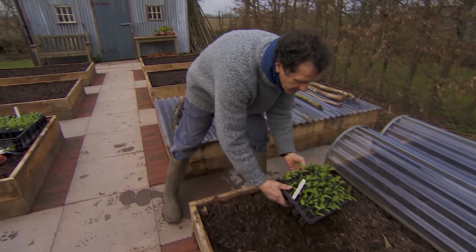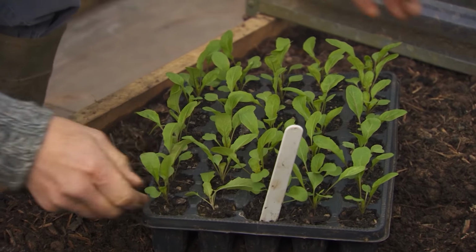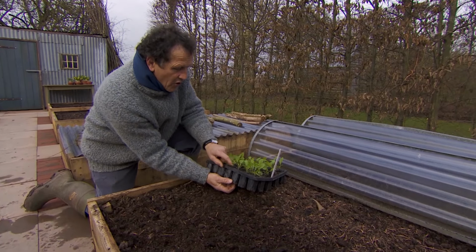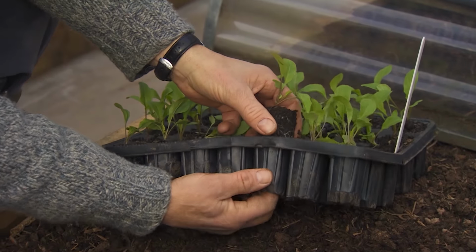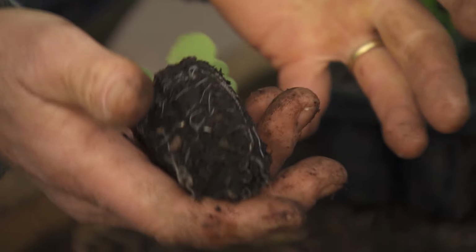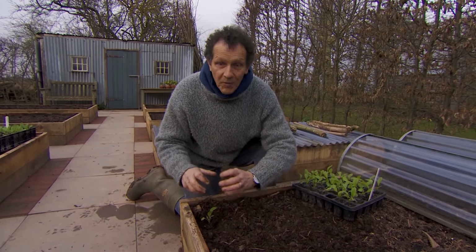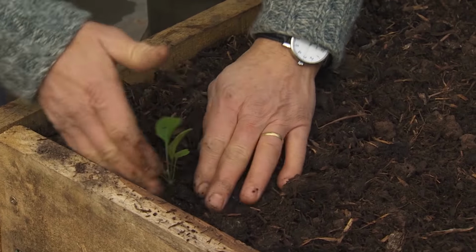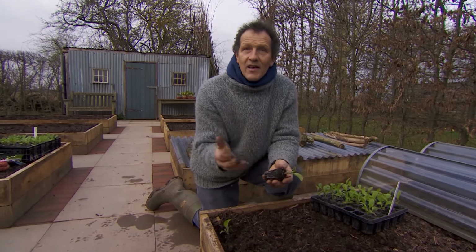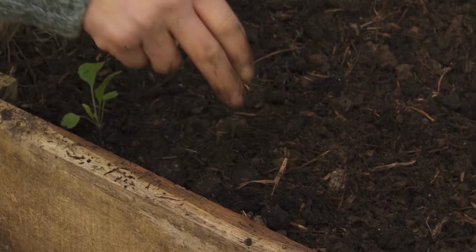These are nice plants that were sown, let me look at the date, on the 5th of February. And you can see they've grown up good and strong. And the secret of getting plants away from plugs is to have good individual plants with a nice root system. Just make a hole and just pop it in. Don't force it, because then you'll damage the roots. Just gently ease round it. And the other thing, when you're sowing any salad crop, don't be tempted to put them too close together. So I just use the span of my hand.